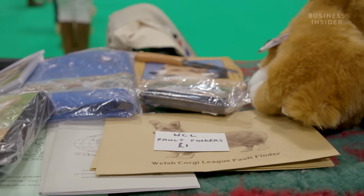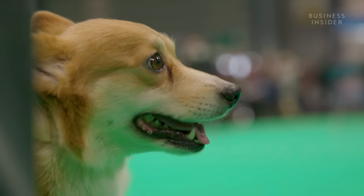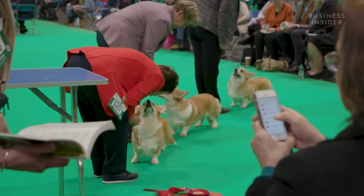Regardless of what you think of pedigree dogs, demand and price is growing, with a 7% rise in the number of registered puppies in the UK in 2017.